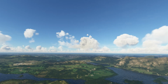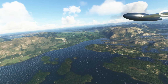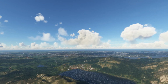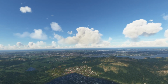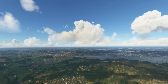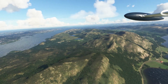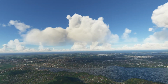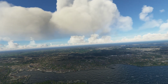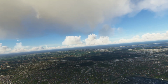So if I climb a bit here, look to the right, you'll see the town of Sola coming up shortly. Stavanger, I mean, Sola is the airport. In fact, we'll get a look at it as we approach runway 18. First, I want to find the airport, and so it's right near the ocean. It's dead ahead, 12 o'clock. You can see the tower now, about 1 o'clock.